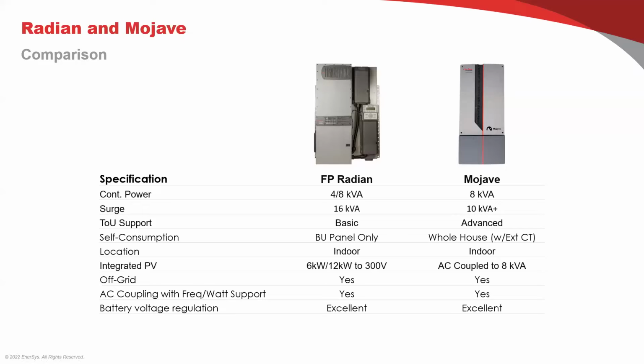Because most devices that cause sag are like motors, compressor motors, pump motors, and those are current-based devices anyway. So it looks like it's a lot less than the Radian, but the way we do it, I put the little plus sign there because the testing we've done in our lab shows that it's really a very robust surge inverter.